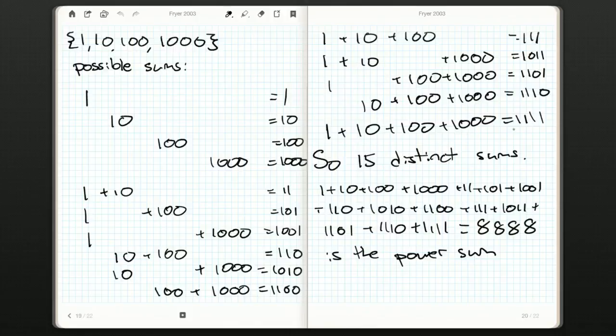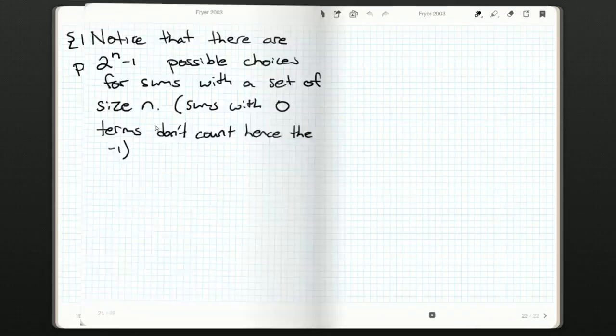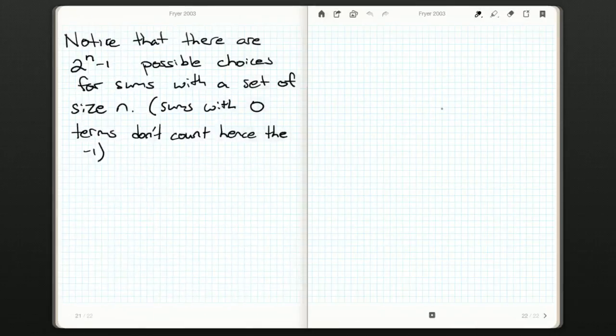So you'd think it'd be 2 to the 4, but you cannot have the empty sum. You can't have nothing. You have to have at least one number. So that's why if we're given a set, we can have 2 to the n minus 1 possible choices for sums. Now, are these all going to be distinct? In general, no. But these are all going to be distinct in this case.